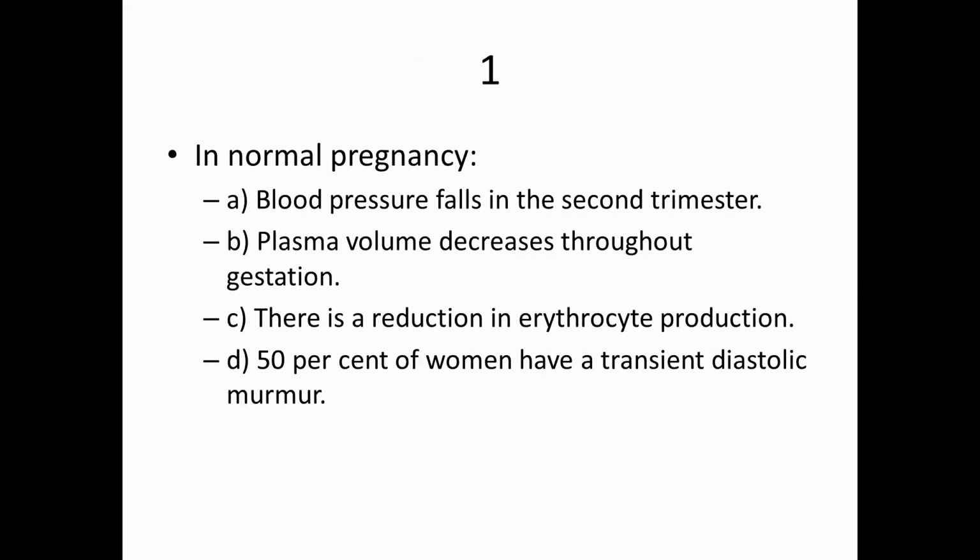So this one, I just put some questions here just to test our knowledge. In normal pregnancy, option A, blood pressure falls in the second trimester. True or false? This is an interesting question now. Let's just use the next 5 minutes. So you can unmute yourself, just raise up your hands so I can recognize you. And if you can also answer the question.